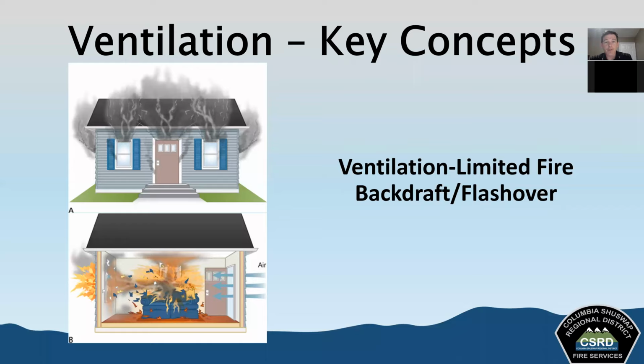We definitely need to exercise great caution when we're doing this as well. With these transitional attacks, we start on the exterior, we pencil from the exterior, and by penciling from the exterior, we cool it, then we start the vent fan. We're able to now remove that hot smoke gases, and then we're looking at doing the entry into the building, right?